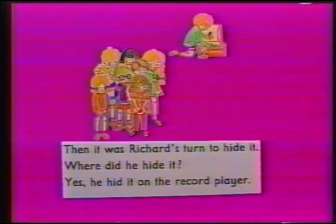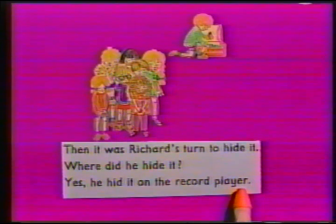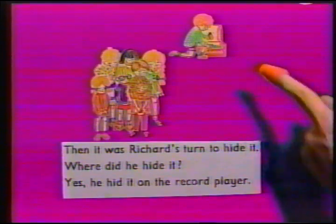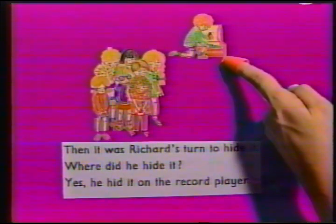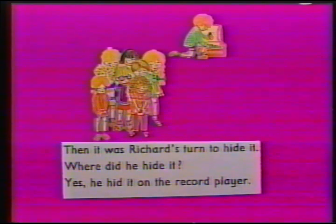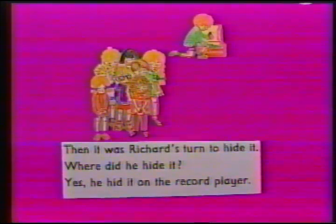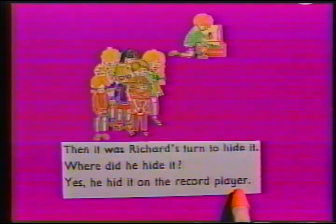Now I wonder if you children know what a record player is. A record player is this little box back here, this little machine where he puts a big record on a spindle and puts the needle on top of the record to play music. Now, all the kids are closing their eyes while Richard hides the thimble. And you can read about the record player. Okay? Here we go.